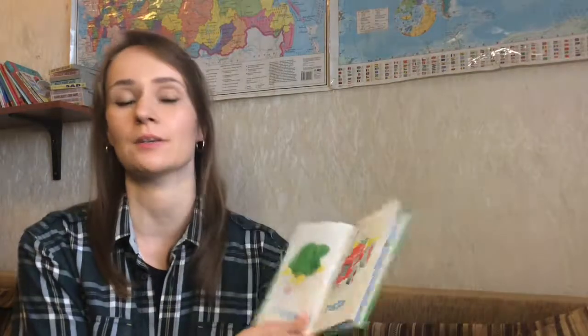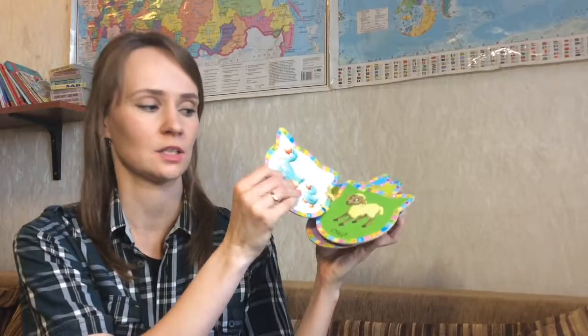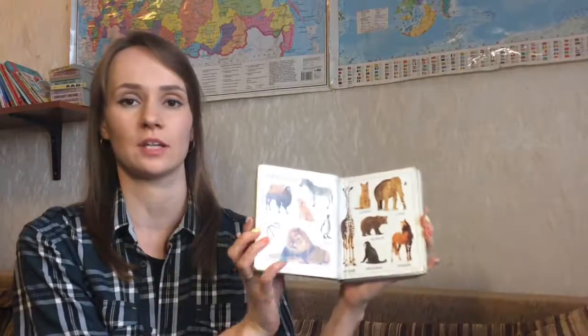Now, if you have a toddler or a baby, these are some of the best kinds of books to start with. You can get cardboard books like these over here. This one's in Russian. These are a little bit more sturdy, and your child can turn the pages and look at them by themselves. So these are good for very, very young children when their language skills are in the very early stages of development.